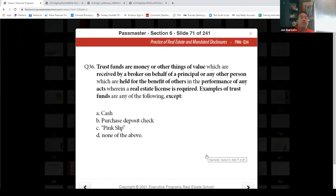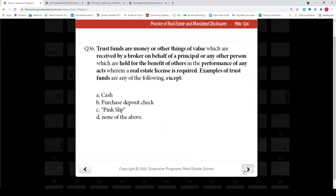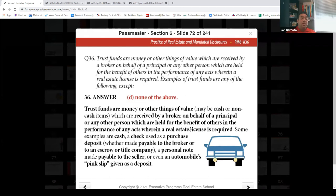Trust funds are money or other things of value which are received by the broker on behalf of the principal or any other person, which will be held for the benefit of others in the performance of any act wherein the real estate license is required. Examples of trust funds are the following, except... that's a D. They're using a pink slip as a note for an automobile.